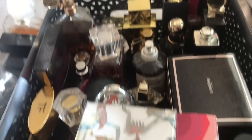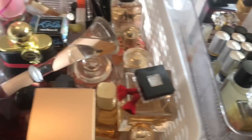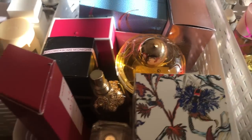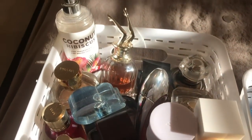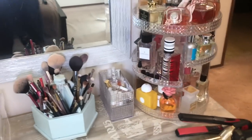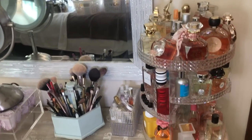So this is my fall and winter bin. I've organized them all. This is my dupe bin. This is my it needs to go soon bin, except for my travel sprays. These are just boxes. Some have fragrances in, some don't. And then these are kind of my summer ones that I'm going to reach for at some point during the season. And then this is the way my desk looks now, or my makeup table.